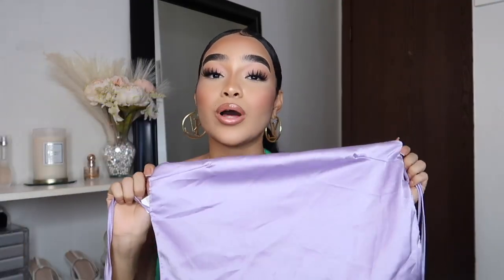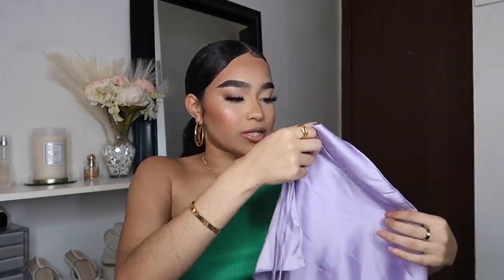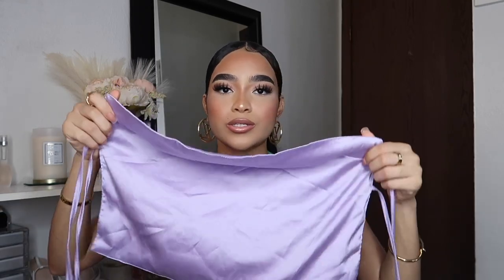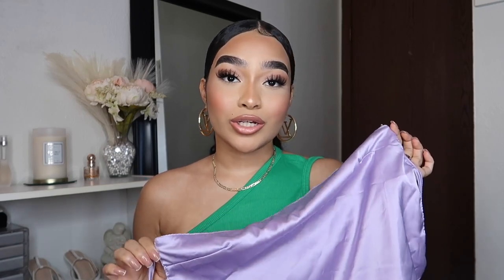This is the next top that I have. It's just this beautiful lavender color, and it's the type where you tie it on the back, hangs loose in the front area, so it kind of looks like this. I'm so glad I got it in this color. It's such a pretty lavender color.